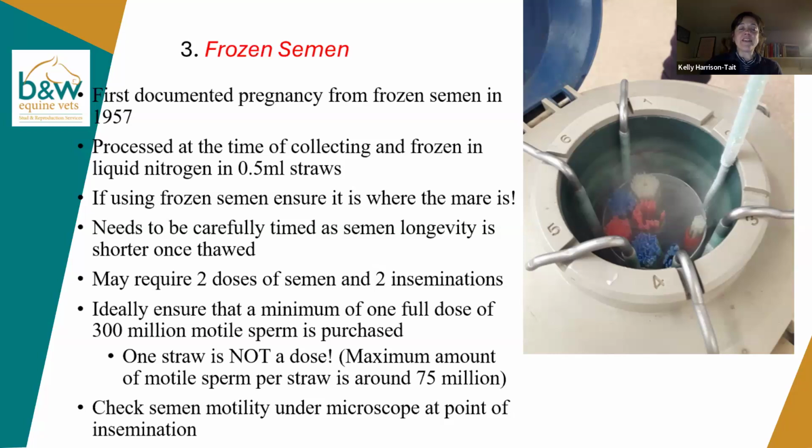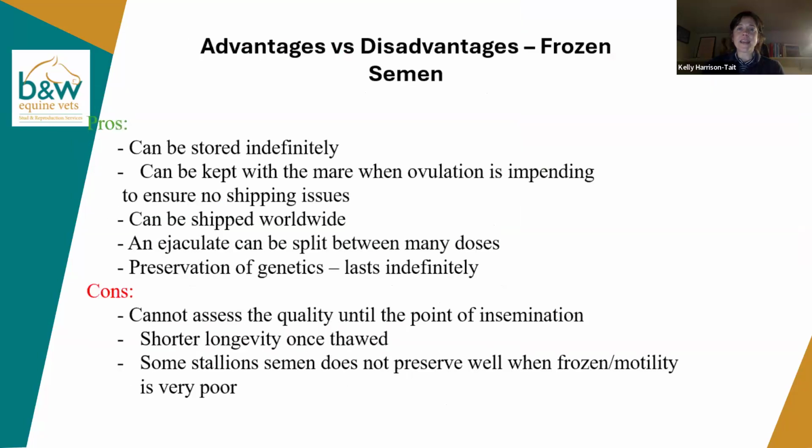You check semen motility under the microscope at the point of insemination. And for that, you do need a slide that's heated to about 35 to 37 degrees centigrade, so it mimics a mare's temperature to see a true motility. Okay, next. So pros of frozen semen: it can be stored indefinitely. So you can buy it whenever you like and keep it indefinitely in most cases. Just check with the stallion owner. It can be kept with the mare when ovulation is impending. That ensures there's no shipping issues. You can inseminate it then at any time of day or night, on any day of the week, and it will be the same result.